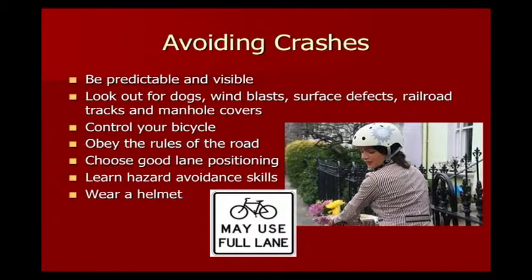Again, control your bike. Just keep your hands on the handlebars. Be real confident. Be a confident rider. Obey the rules of the road. Choose your lane positioning well.